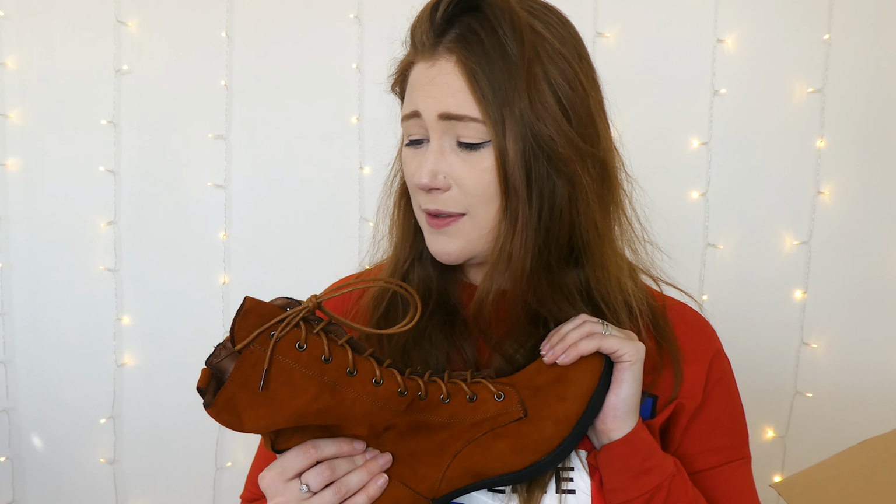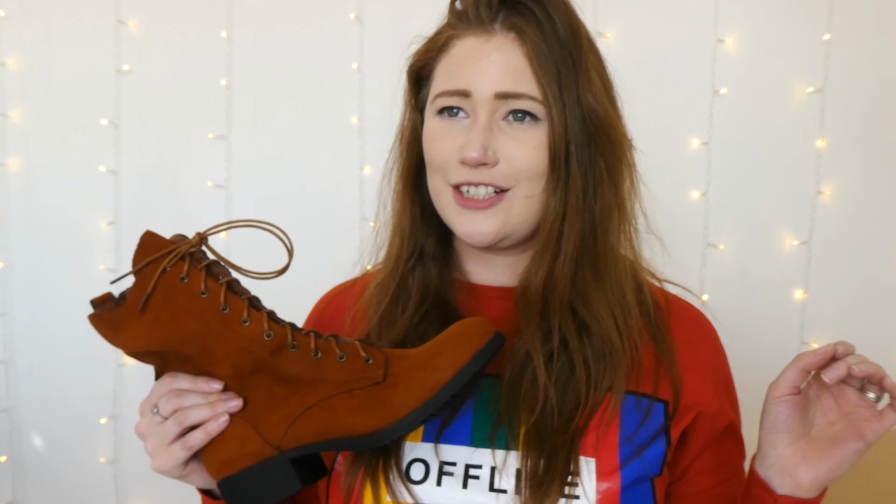They are a suede again, which is really nice. But the only thing is, because they're boots, you probably are going to wear them in winter, so having suede boots is probably not the best thing in the world, but you know, it's all about the fashion statement at the end of the day, isn't it? For some of us anyway.